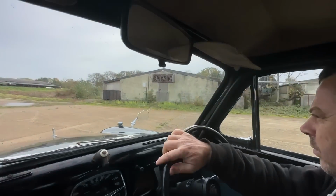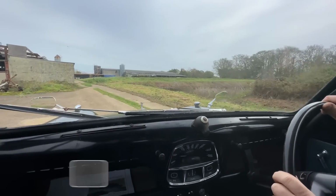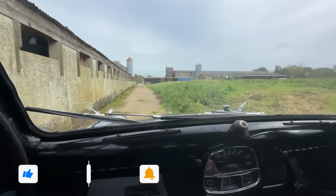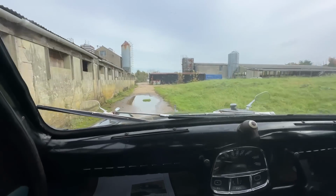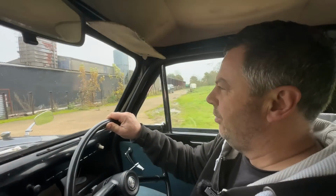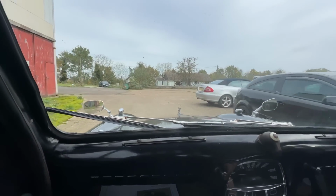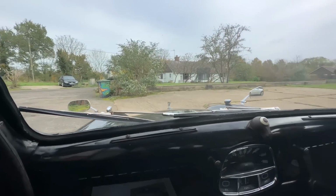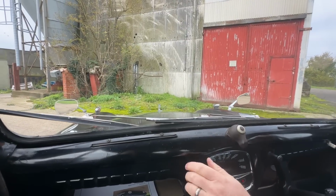So what's the gear change like? Not really got used to it yet. It's not tight, put it that way. Oh, don't want to go into fourth just yet. It'll take some getting used to for me, because obviously every car is different. This has got a tiny little engine, it's 70 years old nearly. But yeah, they're going in. I think I've almost got some brakes as well, which is good. And I've stalled it, look at that. Oh.